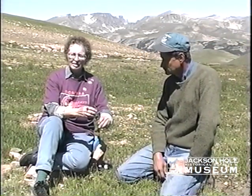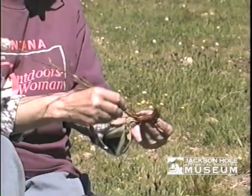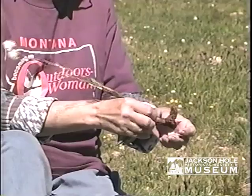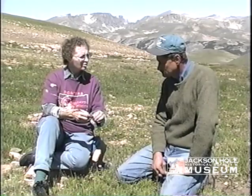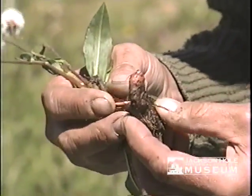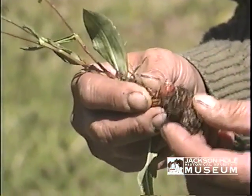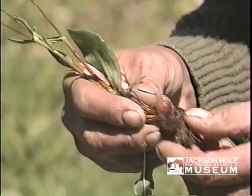This is bistort, American bistort, in the buckwheat family. It has an excellent root that can be prepared, baked, boiled. What I like to do is fry them. I've got a little butter, and I bet you the little marmot fat. I was just gonna say, I'll bet the Indians used marmot fat up here.